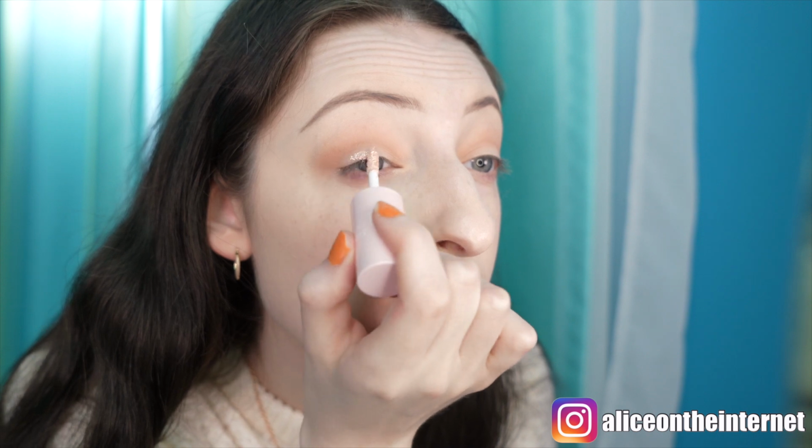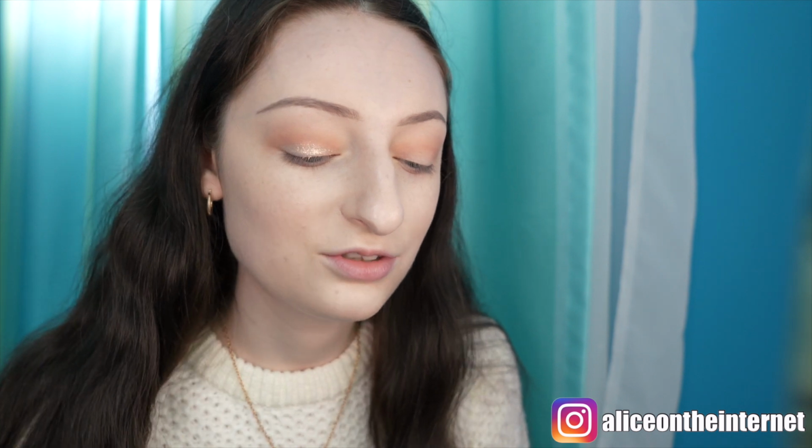Oh wow. Oh, look how pretty that is. Wow. Oh, I love that so much. Okay, I'm gonna look down for a bit just to let it settle and dry because I don't want to smudge it all over my eyelid, but I'll see how fast it dries.